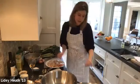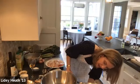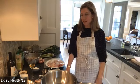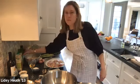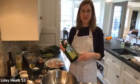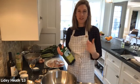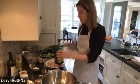And then I'm going to turn the heat on our pan to medium-high heat. And I'm going to let the pan heat up before I add the oil. The reason I do that is because olive oil has a lower burning temperature than some other oils like canola oil or grapeseed oil. And sometimes if you put the oil in the pot and then turn on the heat, that oil is going to get too hot and it can burn, which we don't want.